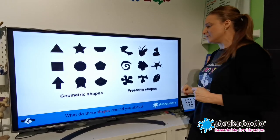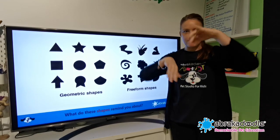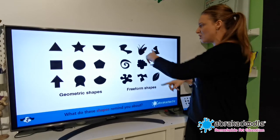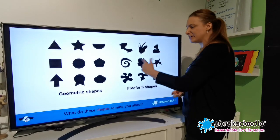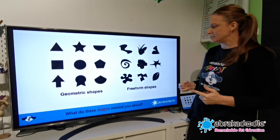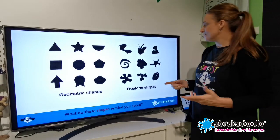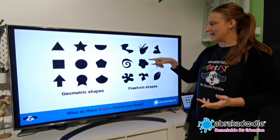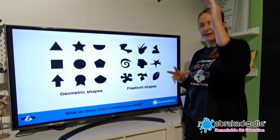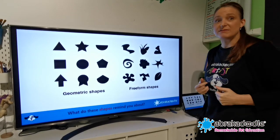On the other side, we have free-form shapes. You might think of shapes that are very wavy and swirly and curvy, things that you see in nature. I wonder if any of these shapes remind you of things you see in nature. Maybe a snail shell, maybe a leaf, maybe a puddle or a cloud. There's lots of shapes that have very curved and rounded edges that remind us of things in nature.